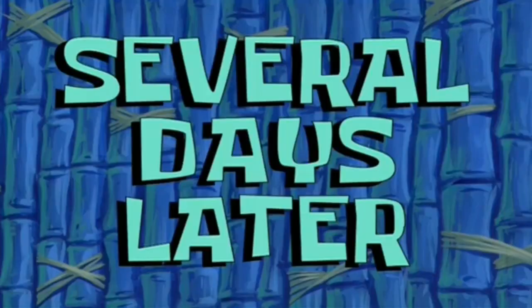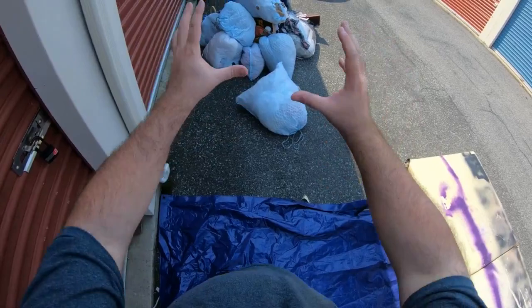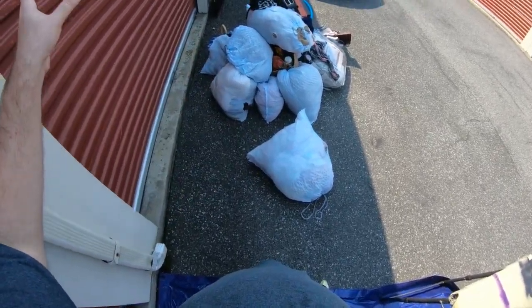Several days later. All right, so we are back at my unit. I apologize for the noise. Once again, I am very close to the highway. This is the pile that came out of that 5x5. We did find a couple bigger items. A couple of them are in my shed. I'll show you at the end.